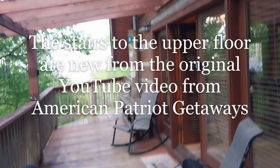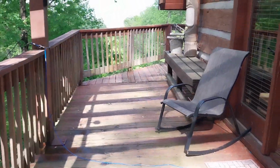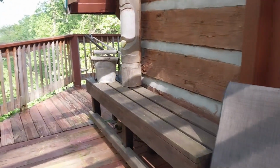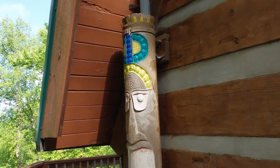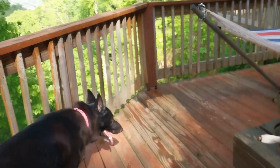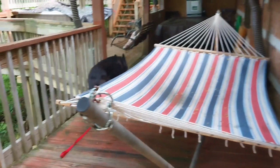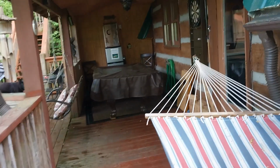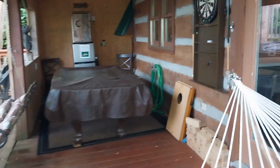Okay, so we're here at the cabin. This is the wraparound porch. There's just a totem pole. Pool table. Whiskey found him a bug to chase.